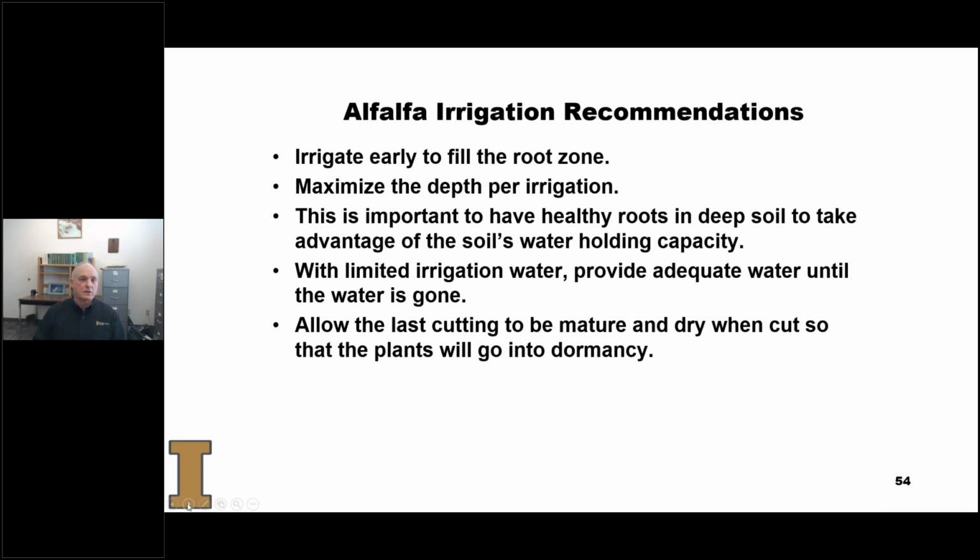So what are the recommendations we might have? Number one, irrigate early to fill the root zone. And as Dr. Norberg said, if you have that fertilizer there, take advantage of those high growth rates and the fertilizer. So irrigate early, maximize the depth per irrigation, get those roots extended into the soil. And if you have those healthy roots deep in the soil, then they can take advantage of the soil's water holding capacity. If you have limited irrigation water, provide adequate water until the water is gone.